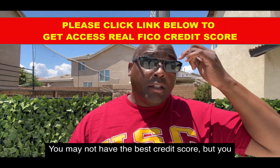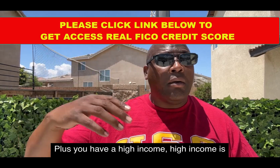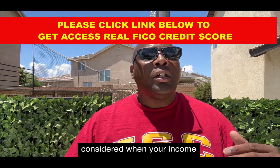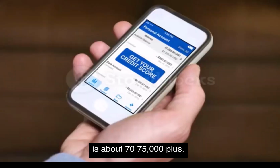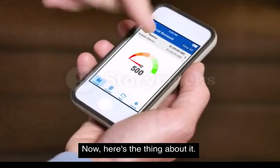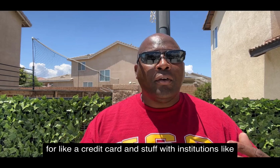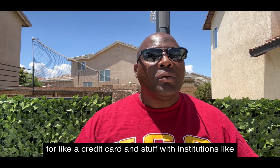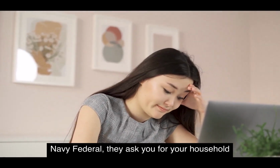You may not have the best credit score, but you have direct deposits going in, plus you have a high income. High income is considered when your income is about 75,000 plus. Now, here's the thing about it. I continue to tell you guys, whenever you are applying for a credit card and stuff with institutions like Navy Federal, they ask you for your household income.